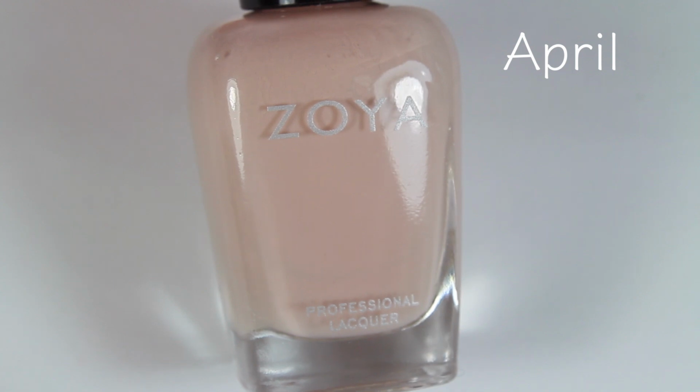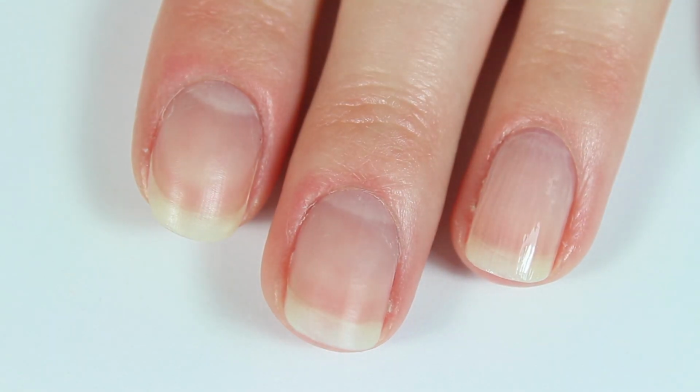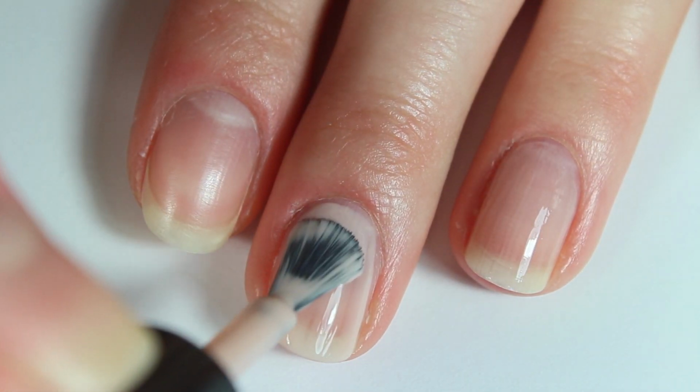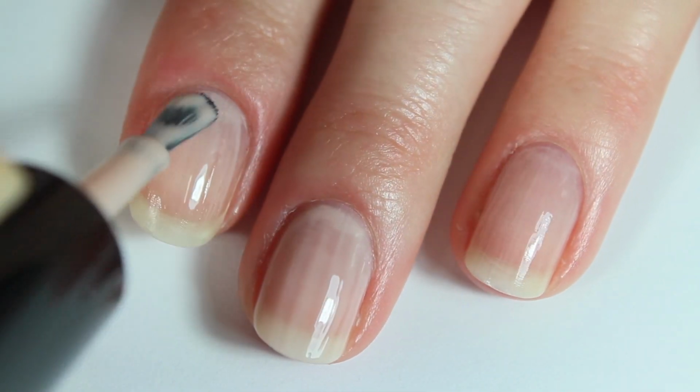Next we have April, and this is my favorite kind of sheer neutral polish. So this is one that I would use if I was going to do a French manicure as my base. I also love doing that faded French manicure where you sponge on the French tip using this polish.